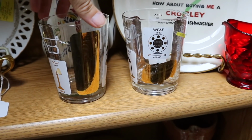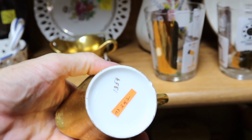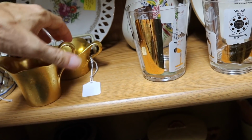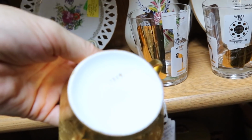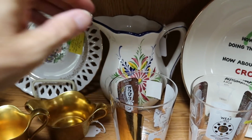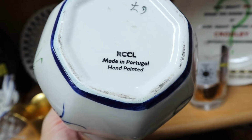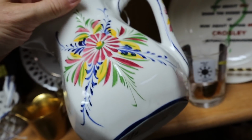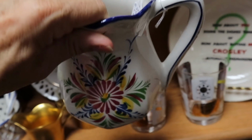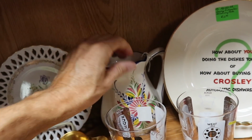For the old advertising glasses, that's probably about right. These are probably Picard decorating, or at least someone decorated the gold on top of a European blank. It could have been an amateur, but it's very well done. This Portuguese pottery is really nice, but it is later. This is going to be 1990 approximately. But it is all hand painted. It's decent quality. It's a little lighter than some of the American and English.